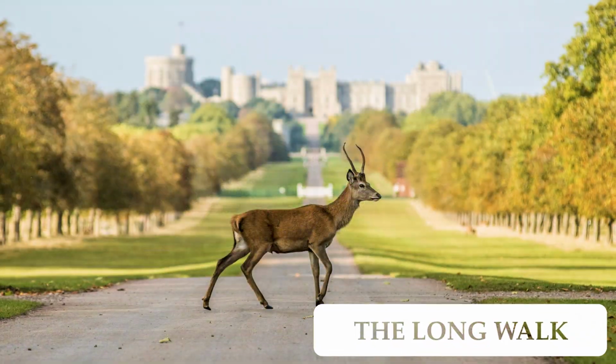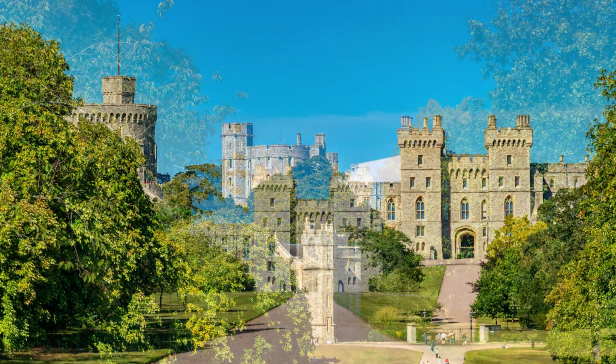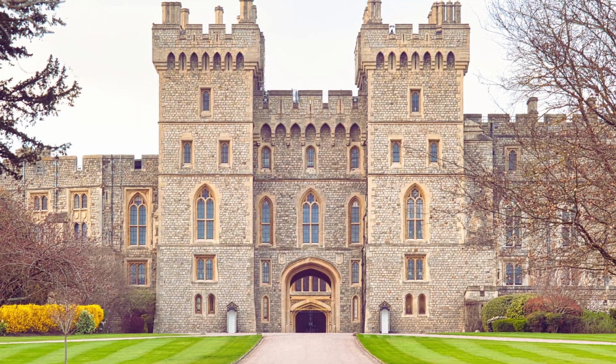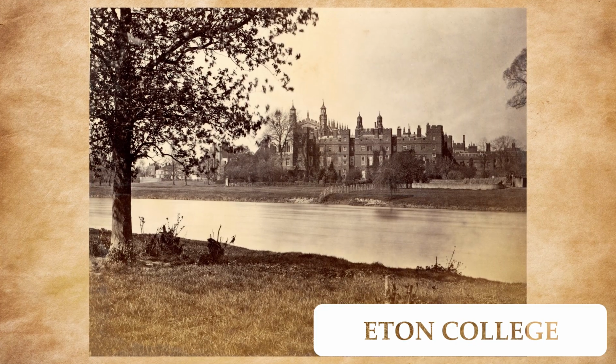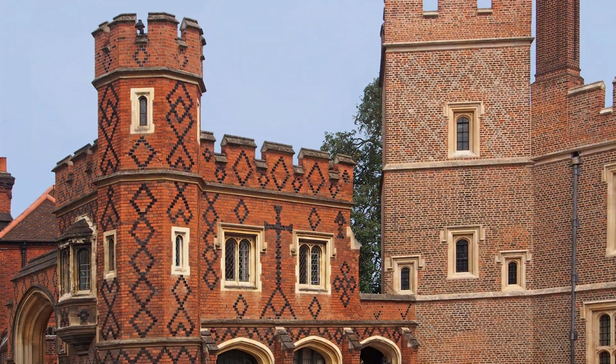as well as the beautiful Windsor Great Park. The park is over 5,000 acres and is a great place to walk and cycle. Nearby Eton College is where the elite of the elite attend school and was founded way back in 1440. You can take guided tours, but you must book well in advance.